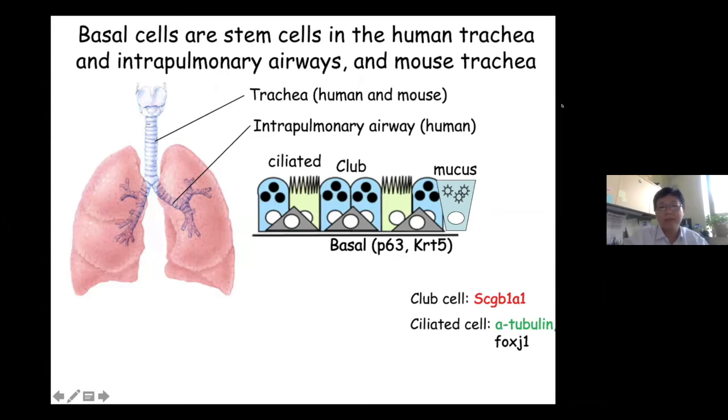locations. For example, in the trachea, these basal cells can give rise to ciliated cells and club cells, and then also a minor population of the mucous secreting cells. You can see the basal cells sitting at the bottom part of this pseudo-stratified epithelium express markers like P63, which is a transcription factor, and then you have keratin 5 as well. And then they can give rise to these club cells marked by SCGB1A1, and ciliated cells marked by acetylated tubulin, and also the transcription factor FOXJ1.